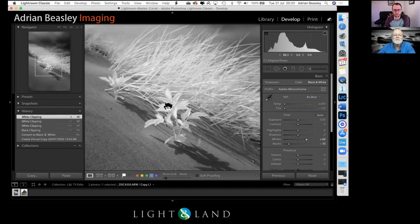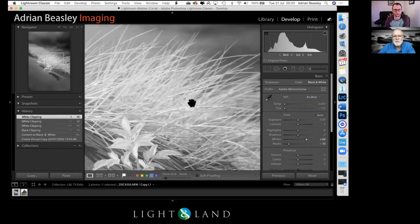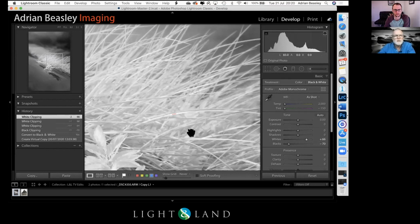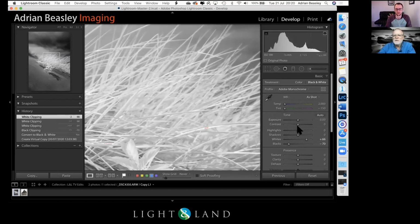I'm just going to have a look at the flower here. There's detail in the leaves, which is interesting, but there's not enough contrast for my liking. We're just touching the highlights here, so we're getting a little warning that we're right on the edge. And then the next thing is overall contrast. For me, though, it isn't just about playing the contrast slider. If we play with that contrast slider, we won't see any differentiation in these highlights because they're all in a very similar area of the histogram.